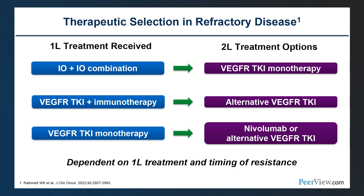So in thinking about refractory metastatic renal cell carcinoma, we're really thinking about what patients have received in the frontline setting and then what are their options. Dr. Tenier touched a little bit on this earlier. And so in the frontline therapy setting, when we're giving ipi-nivo immunotherapy combinations up front, then we're often thinking about VEGF-TKI monotherapy given the CONTACT-3 results. If we're giving VEGF IO combinations, we're often giving an alternative VEGF TKI strategy. And then if we're going into TKI monotherapy upfront, then we're often switching them over to nivolumab monotherapy or an alternative VEGF TKI. So certainly dependent on the frontline treatment and also the timing of resistance.